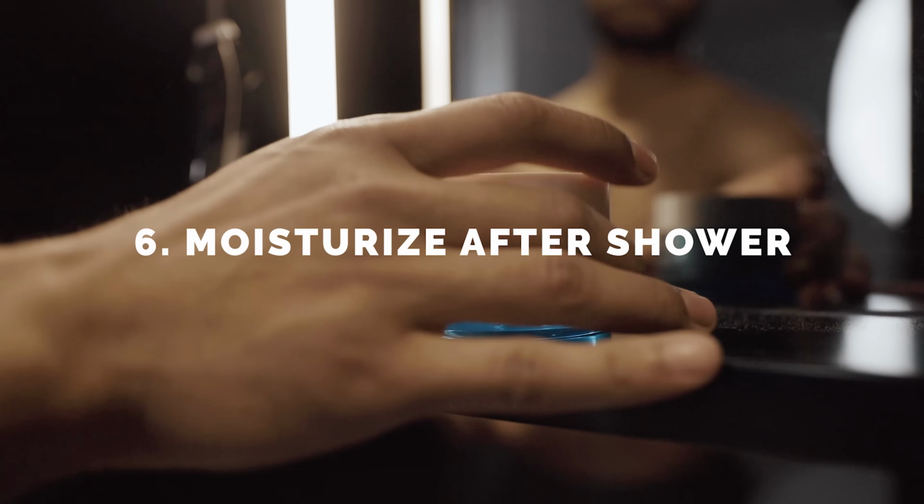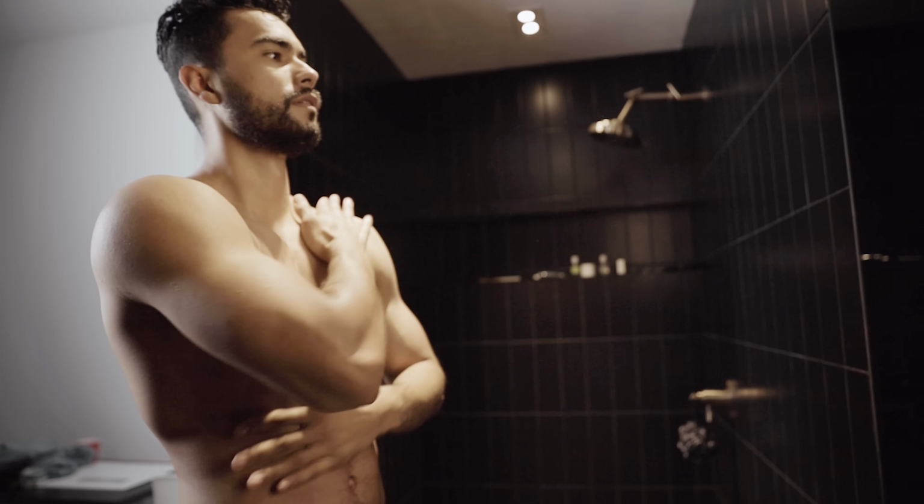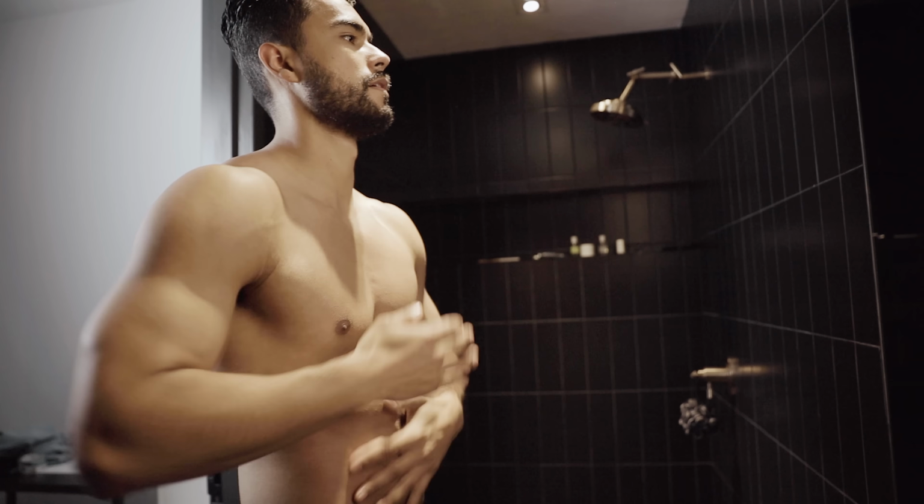Number 6, as soon as you step out of the shower, I want you to moisturize. This is crucial. And I'm not just talking about your face, I'm talking about your entire body. See, right now, even after you dry yourself, you're gonna leave a little bit of moisture on your skin. Putting moisturizer on top of that seals in all that hydration to ensure that your skin stays soft and supple all day. This is gonna ensure that you don't get ashy.